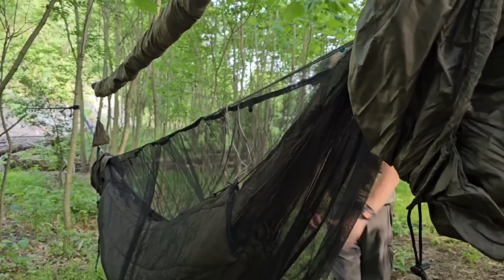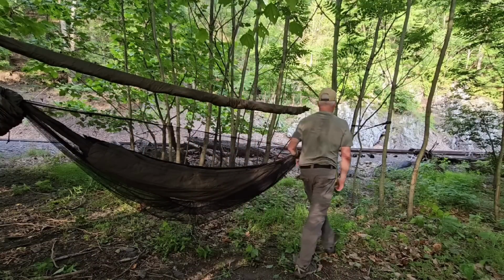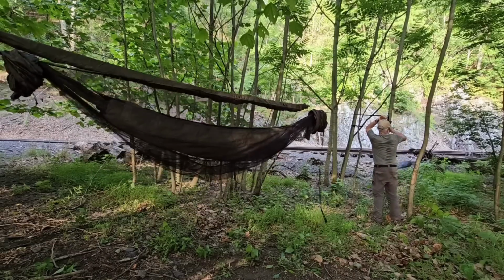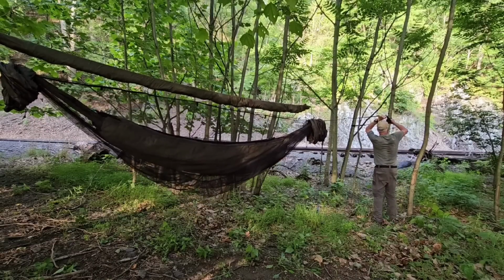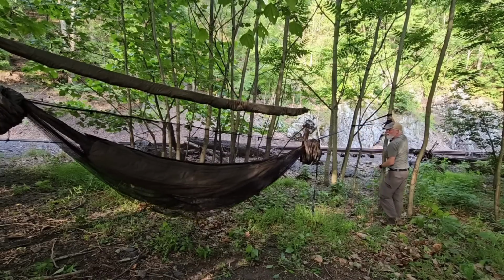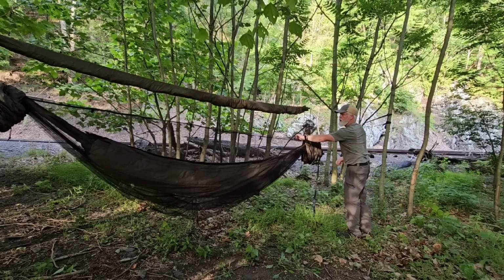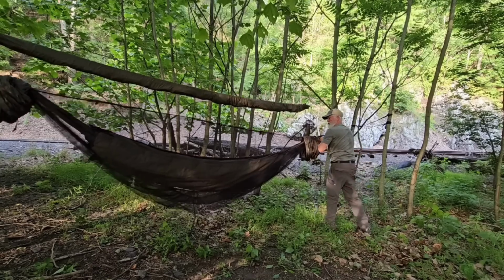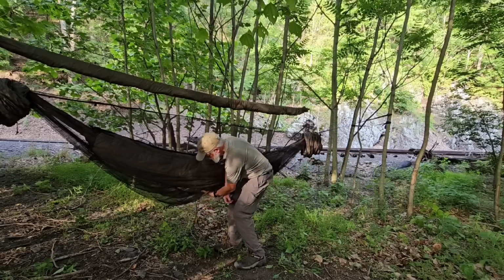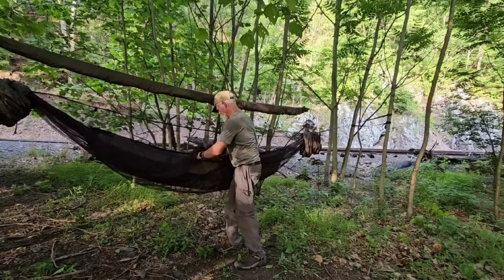It looks like it's kind of leaning. Yeah, I mean, you want your feet higher than your head, but I got to get this end up here a little bit. And it's just a matter of pulling, lifting, and pushing. Oh, I'll get up there just a little bit, because we're a little further than what we were the other day on the straps. A little tension, another snug. All right, so this is a bottom entry bug net. So I'm gonna give it a sit, see how it is.